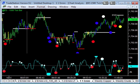Did move my target out, was trying to squeeze out 6 on the way down, which eventually would have got hit, but me, I pulled it in way too early, just got 4.5 out of this move, and I should have got more. I should have got back my 2 points that I'd lost on that first trade going short here. Should have picked it up on this trade.